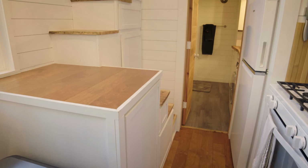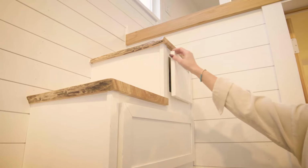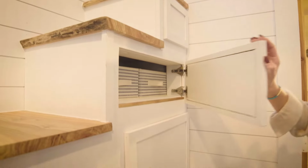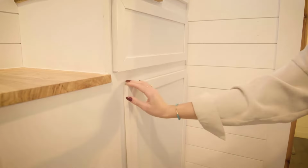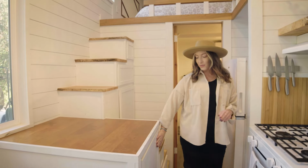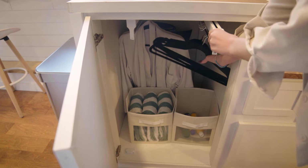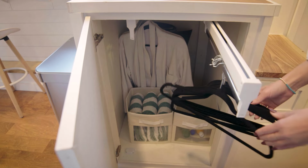You'll see we have the stairs from the lofted bedroom, and they actually all have storage units within the stairs, which is really cool. And then we have a really cool closet right underneath this first ledge, which is really awesome, and we can hang clothes there.